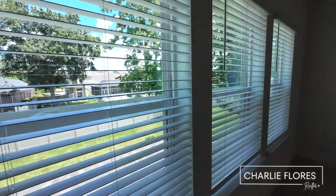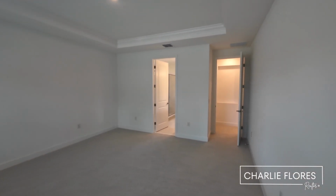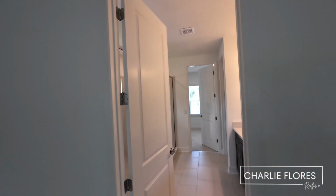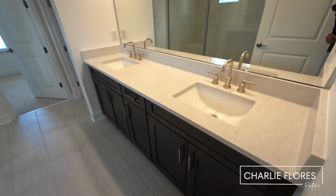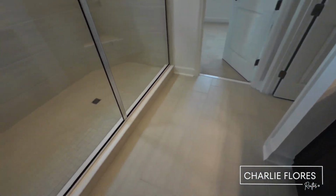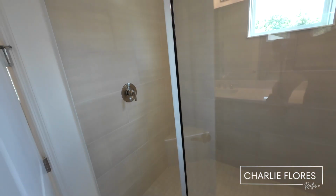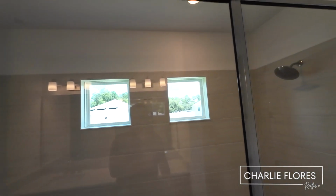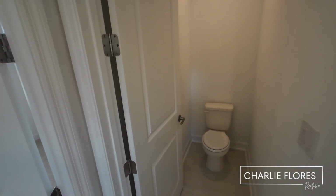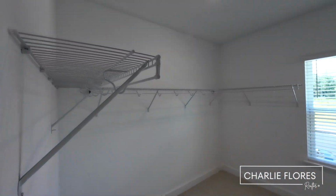3 windows here, allowing lots of natural light. And then 8-foot interior doors on both the first floor and second floor. The primary suite is approximately 14 feet 10 inches by 16 feet 4 inches. Here's the owner's bath. 2 sinks, quartz countertops, undermount sink. And then there's this large shower here. 2 transom windows. Water closet, and then the walk-in closet over here.